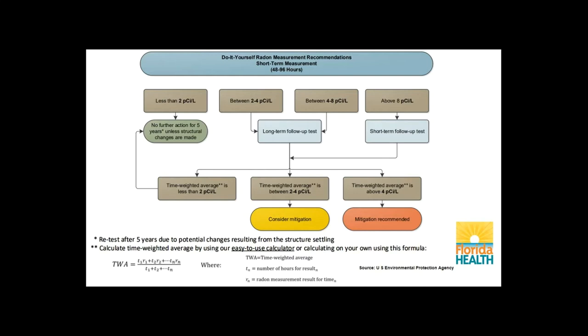If it's between 2 and 4, or between 4 and 8, you want to go with a long-term follow-up test kit just to get a better idea of the actual true risk, because you're kind of 2 above and 4 under, or 4 above and 2 under, and you want to double check to make sure. And you can do a time-weighted average, and if you're between 2 and 4, consider mitigation. If you're above 4 in your time-weighted average, then mitigation is recommended.